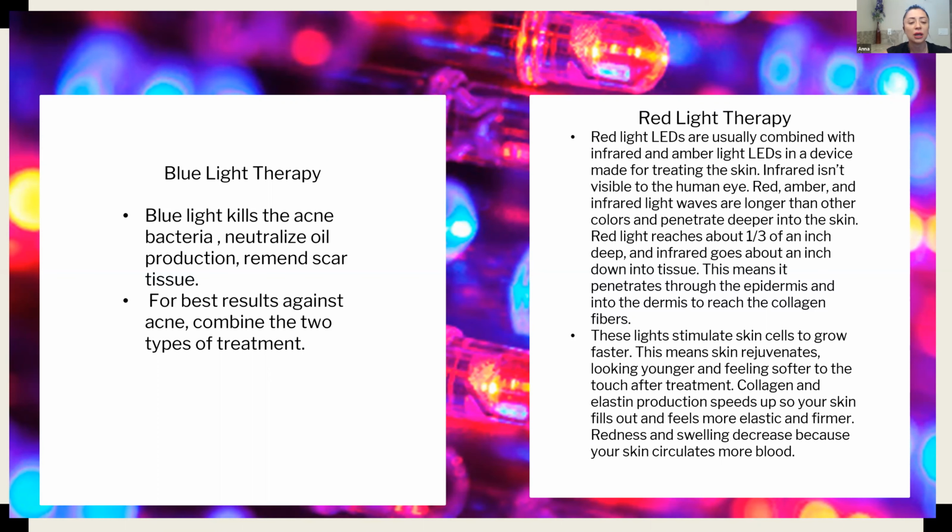Okay, so the summary: blue light kills the acne bacteria, neutralizes oil production, and reduces scar tissue. And the red light therapy penetrates into the skin, produces collagen and elastin, increases cell renewal, and improves skin appearance.